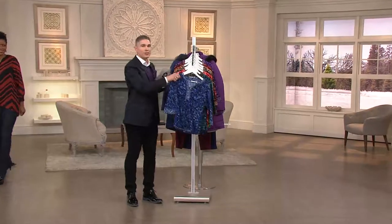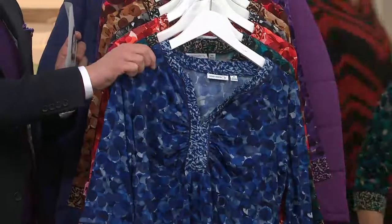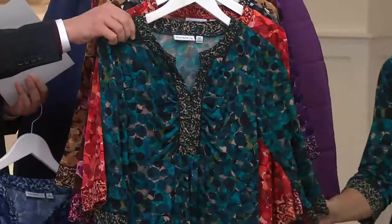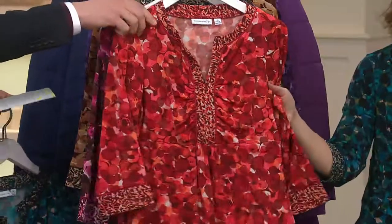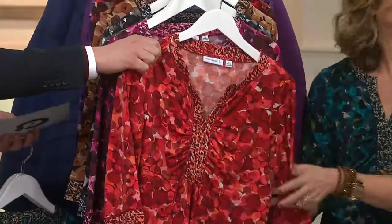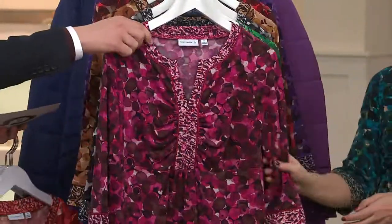So this right over here is our brand new color that we have for you today. That is the denim blue, and that one is very popular this morning. This is the teal that you've seen on Susan this morning. Gorgeous, so beautiful. Right over here, this favorite is that rich orange. This is what Stacey chose. It's like a creamsicle. Oh, I just want to eat this. This is that gorgeous pink peony.